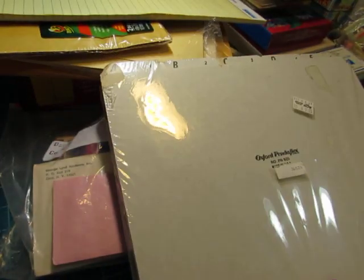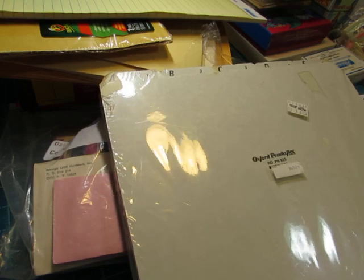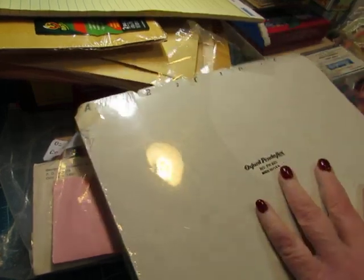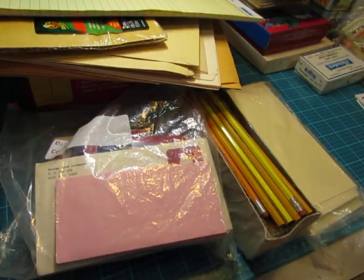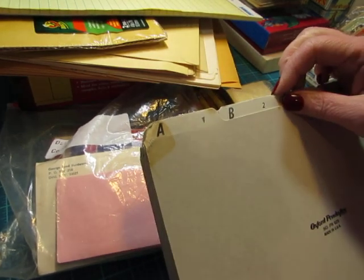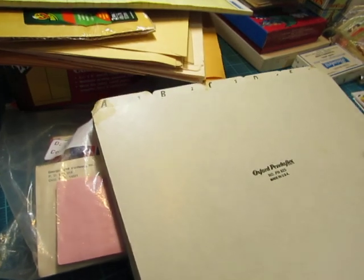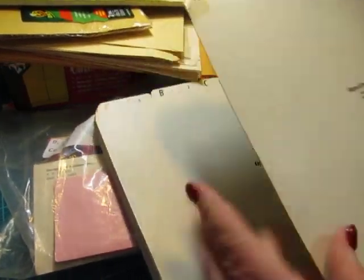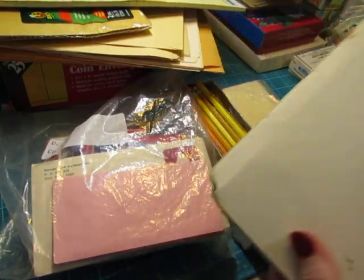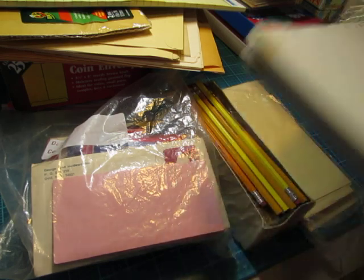This was a pretty neat package. They're heavy. These are Oxford Pendaflex file dividers. They're not file folders. I think they're just dividers for the file cabinet. And obviously you can see it's an unopened pack, so it's full. Got a little bit of staining on it. Very sturdy. I thought these would make really great book covers, and I can make tags and things with them too. Kind of a gray color.